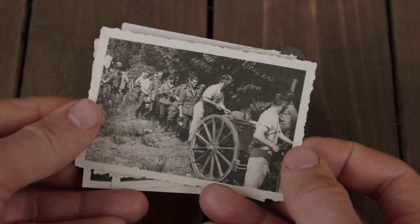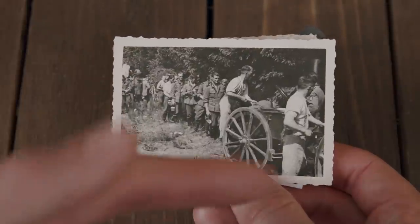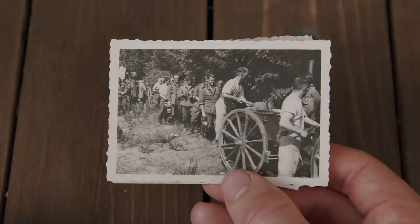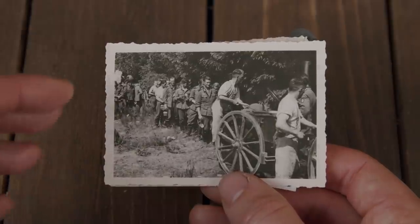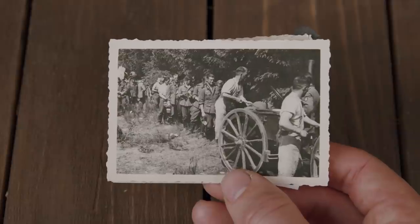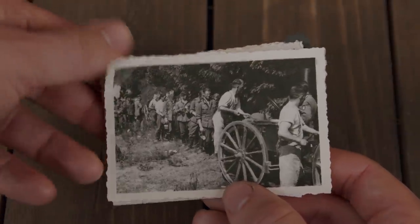Whoa. So here we have another very interesting photograph. Again, it's the field kitchen. I'm sorry, I'm really into field kitchens. That's just me. But anyways, it's a really nice and clear photograph again. Nice contrast, nice motif. Let's take a closer look and see if there's any nice details to spot. Yeah, before I forget.